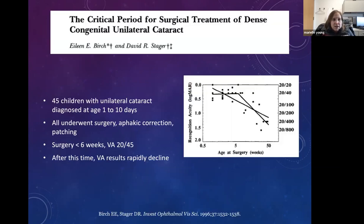Aphakic glaucoma is always something we worry about. So in terms of timing in kids who are born with one cataract in one eye, this big study suggests that we should take them out in less than 6 weeks. So 4 to 6 weeks, like you said, Ariana. If you take them out after 6 weeks, their vision starts to drop precipitously. Their vision can be pretty good before that time. So in general, we like taking them out at about 6 weeks. The longer you wait from birth, probably the less likely they are to develop aphakic glaucoma. So we really like to wait on that 5 to 6 week time frame.